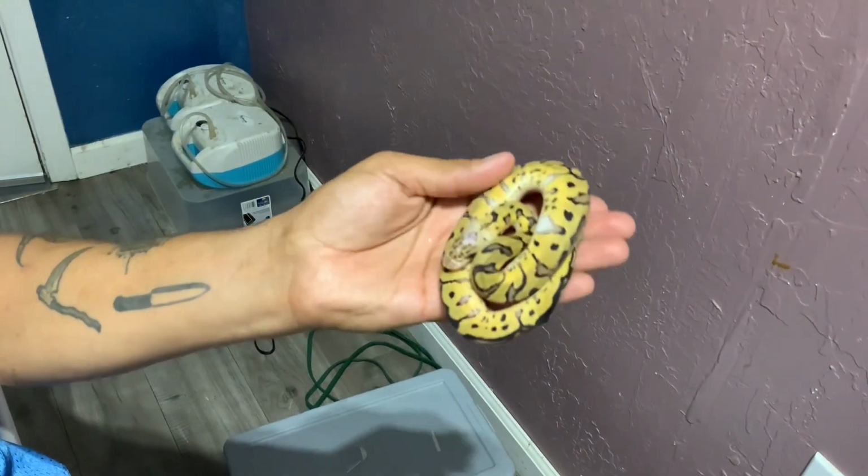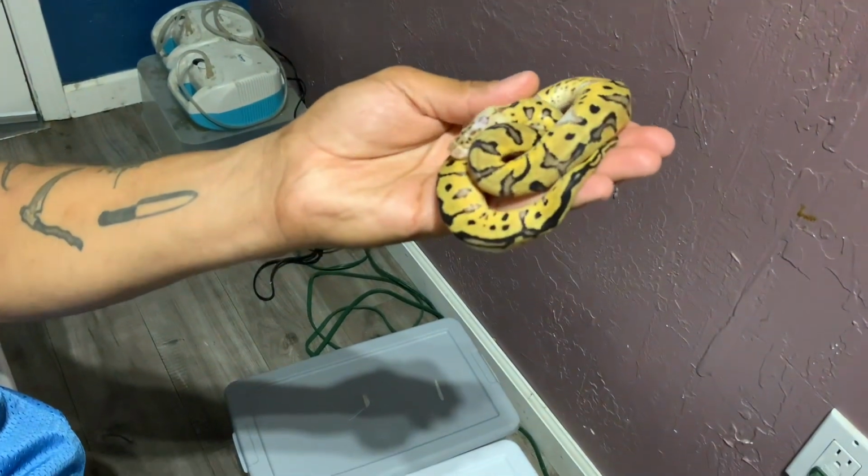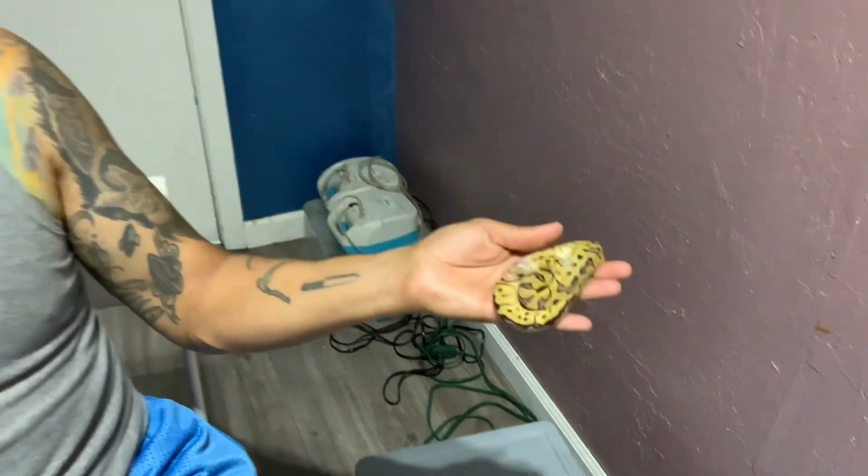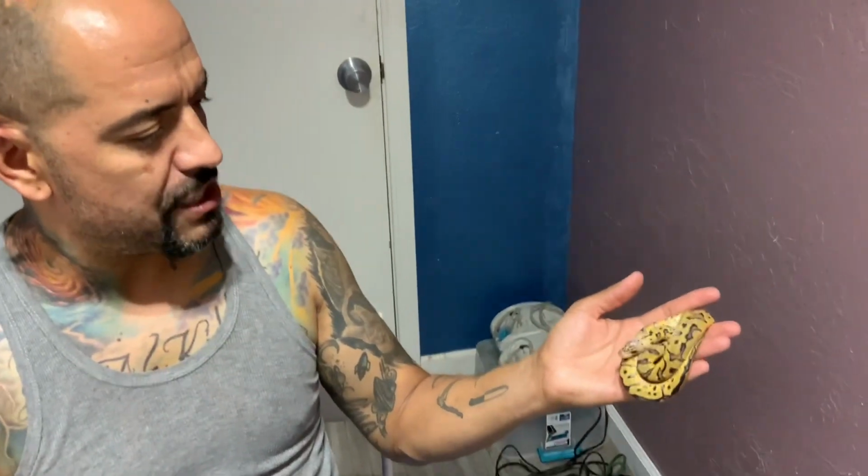I like this one. This one's probably gonna stay here. Even though it's not bright, I just think the look is pretty cool and it's pretty nice looking.